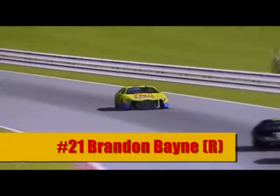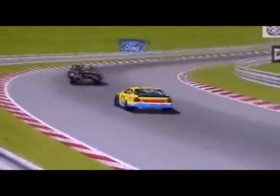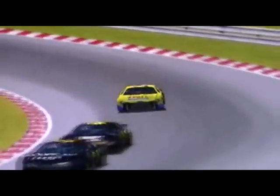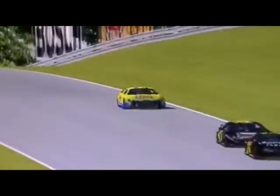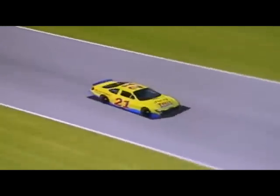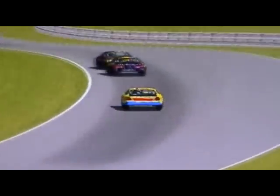Now, we take a look at Brandon Bain, car number 21. He started dead last on the track, and he has worked his way up to the 13th place position. So you gotta admire the number 21 car. Despite it being damaged, he's been really gaining spots today. Brandon Bain has not been a fan of these road courses as of late. They've been pretty unlucky for him. But hey, maybe his luck's gonna turn around. Number 21 car doing good today.